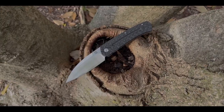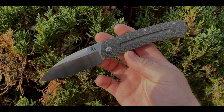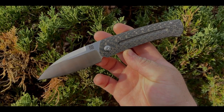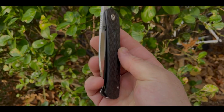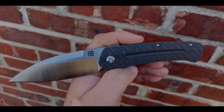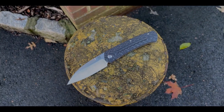The design from Laconico is a real winner. I love the aesthetics of this knife. It's very comfortable in hand. The fit and finish from Artisan is very nice. The carbon fiber is done very well, and the titanium scale has some subtle micro milling, which adds a nice finishing touch. Like I said, this one's been on my list for a while now, and I'm really happy to have it in my collection finally.